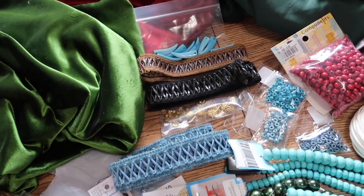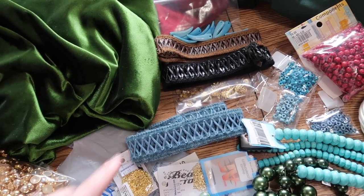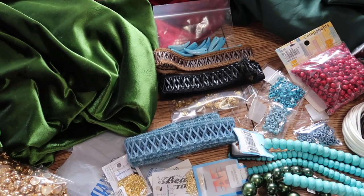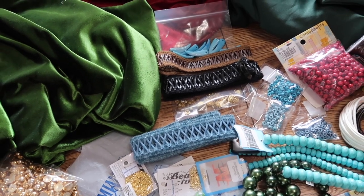Because we went on quite an adventure for this one. We got four different versions of this, because I couldn't remember if I had black or not. And I was just like, well, the blue would be easy to dye down to black. The brown you'd still be able to work with. Yeah.